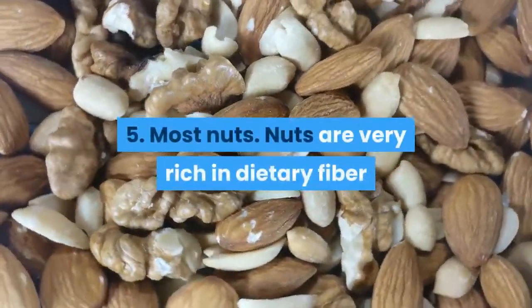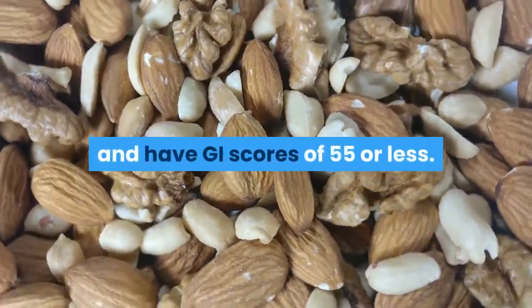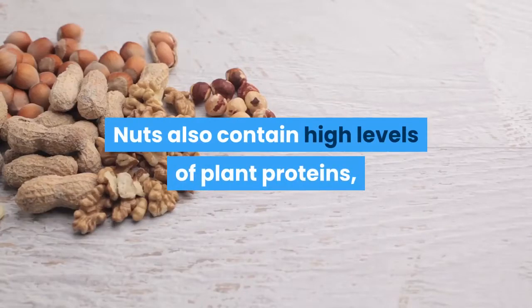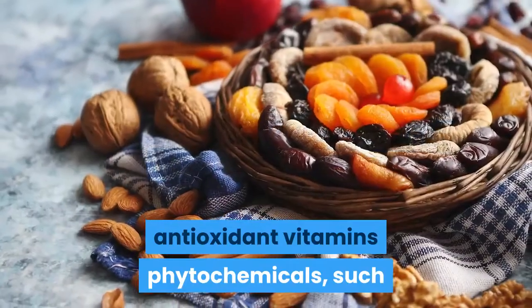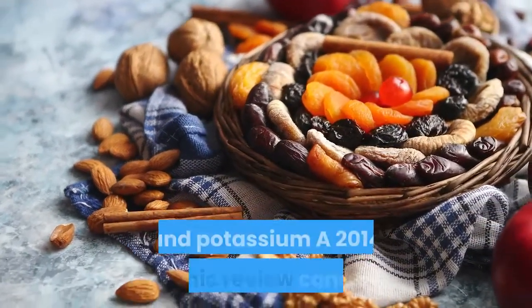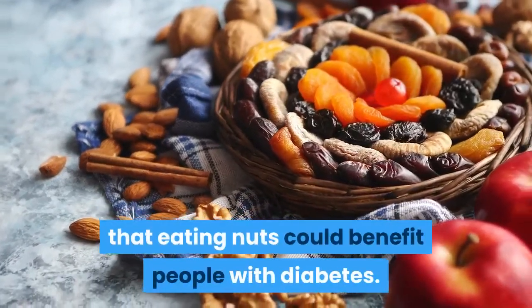5. Most nuts. Nuts are very rich in dietary fiber and have GI scores of 55 or less. Nuts also contain high levels of plant proteins, unsaturated fatty acids, and other nutrients, including antioxidant vitamins, phytochemicals such as flavonoids, minerals, including magnesium and potassium. A 2014 systemic review concluded that eating nuts could benefit people with diabetes.